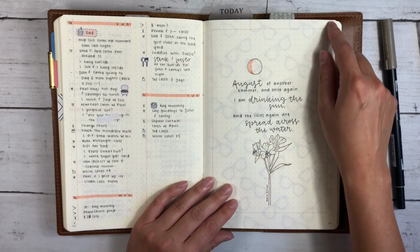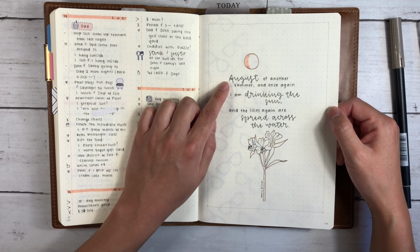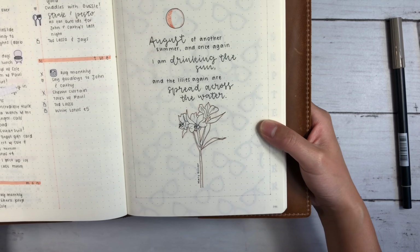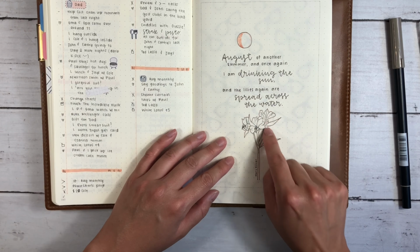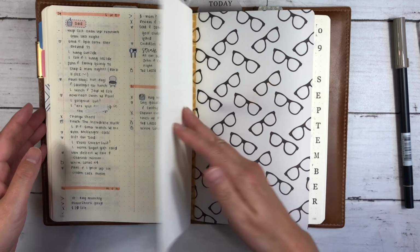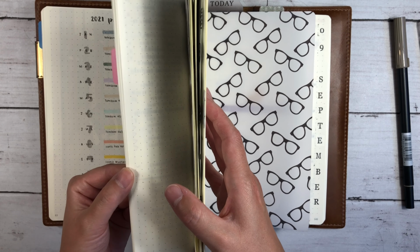So when this happens, I usually like to put a quote, and this is from a poem by Mary Oliver. I just went ahead and drew some lilies at the bottom there, and I used the highlighter to just shade and outline a little so that it all felt like it connected. I like how this turned out. I don't often include quotes, but if I have the space for it, I'm certainly happy to.